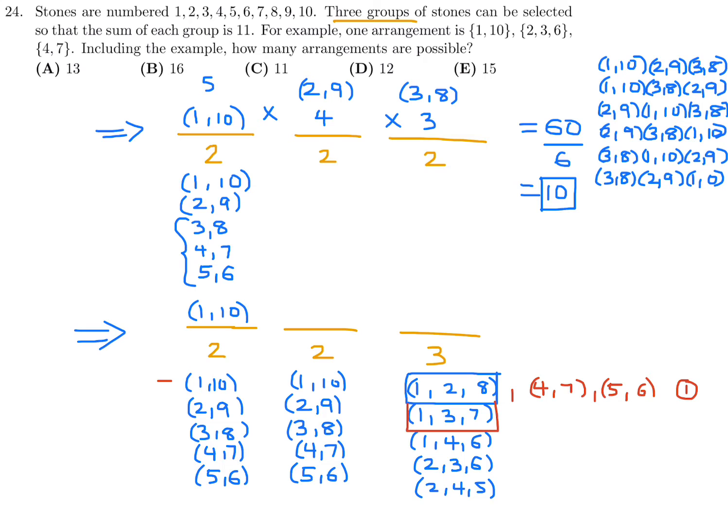For 1, 3, 7, okay, the 1, 3, and 7 have already been selected, so I can't use anything that has a 1, 3, or a 7, because those stones are gone. So the only thing that's left is 2, 9, and 5, 6. So if I choose 1, 3, 7, I would be able to choose either 2, 9, or 5, 6. And that gives me one more set. So I think by now you're getting the hang of this. So similarly, if I chose 1, 4, 6, the only ones I can choose are 2, 9, and 3, 8, since 1, 4, and 6 are gone.